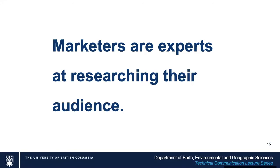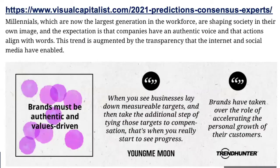So marketers are experts at researching their audience. Of course, that's pretty much the premier career in research. There is a web page that I enjoy following, visualcapitalist.com, and an article that they put out at the beginning of this year was predictions for what they think for 2021. One trend that they've noticed is that people who have the money and are buying things are more and more driven by authentic, value driven actions.